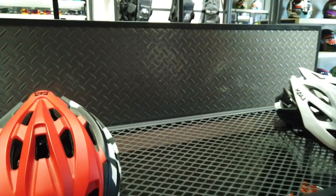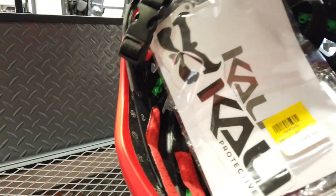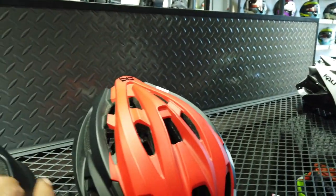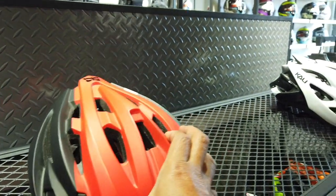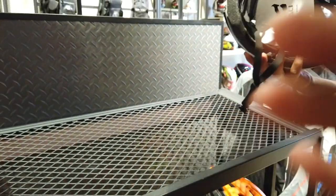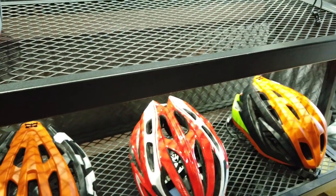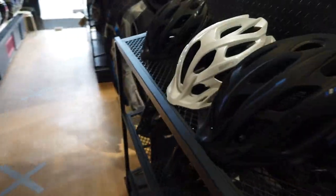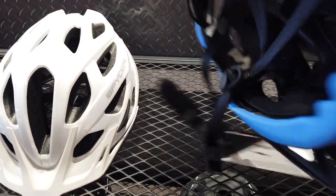What are the materials? 3995, it's not fiberglass? It's fiberglass. So it's fiberglass and the other ones are like hard plastic. So 1795 to 3995. They've got the other ones here. These are for bicycles.